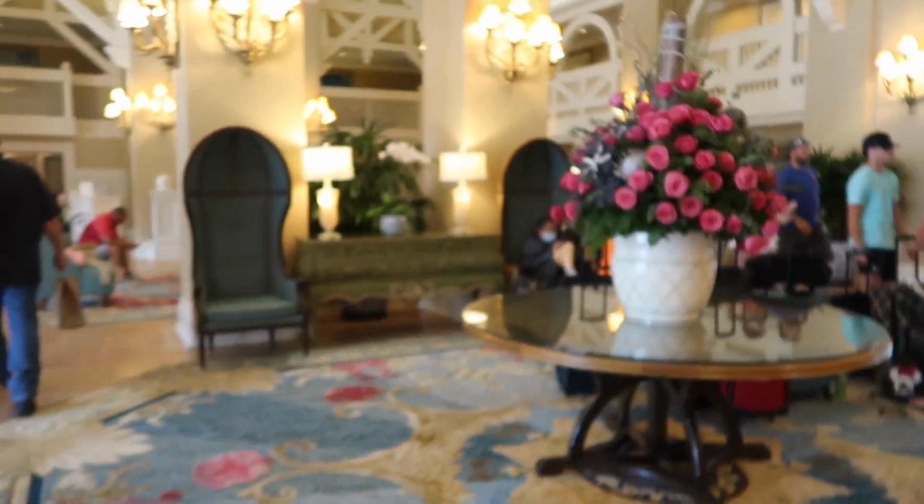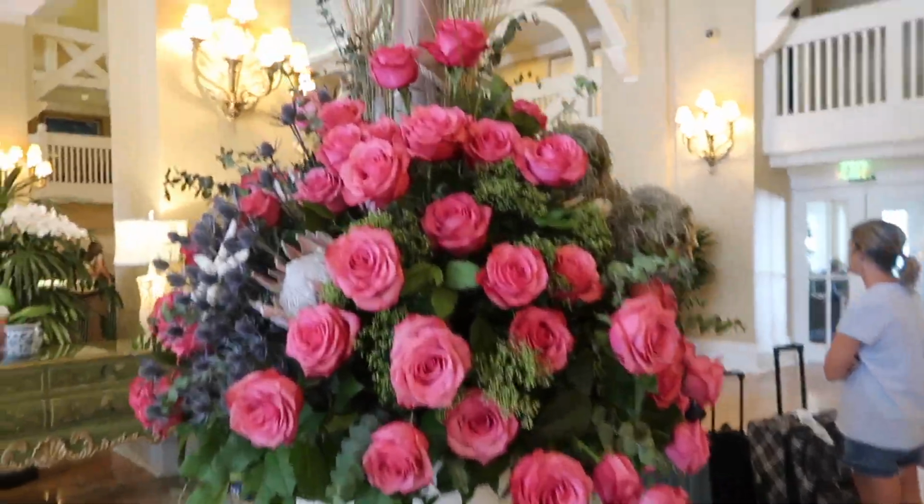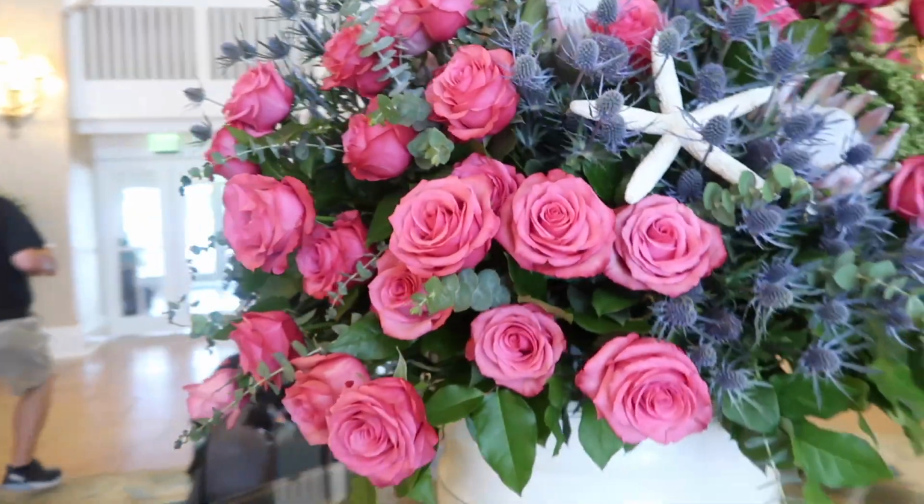Okay, so you didn't see it, but we actually took a little break. Went to Disney Springs for a little bit. We're back, and I wanted to show the lobby, and then we're headed to the pool. So this is the lobby here at Beach Club. It smells amazing, and these of course are real. The beautiful flower arrangement.